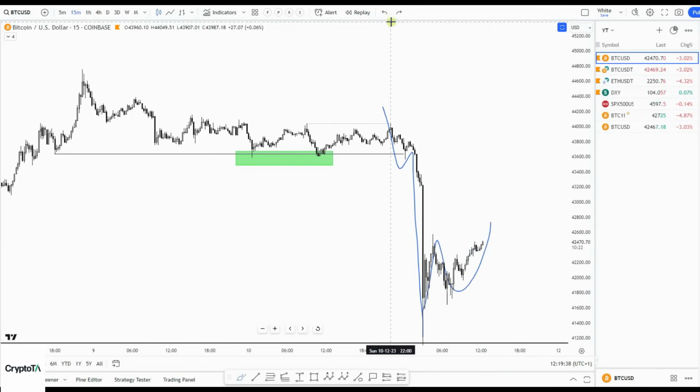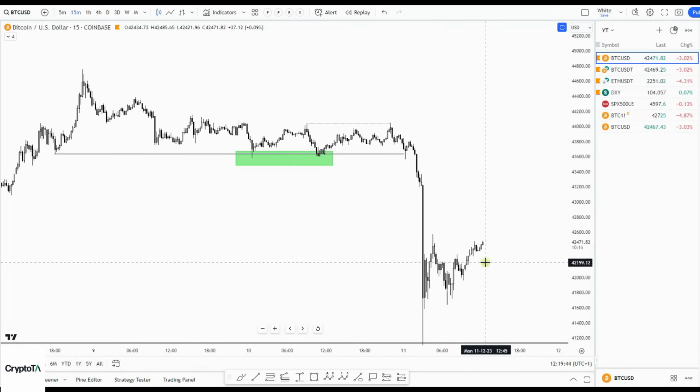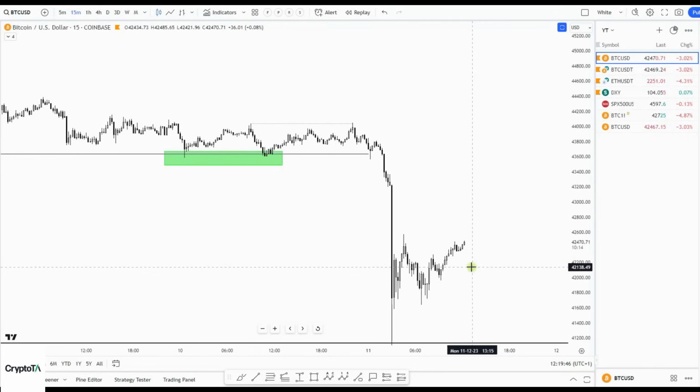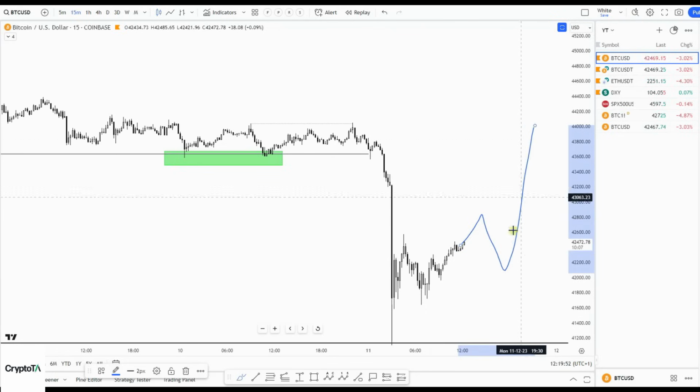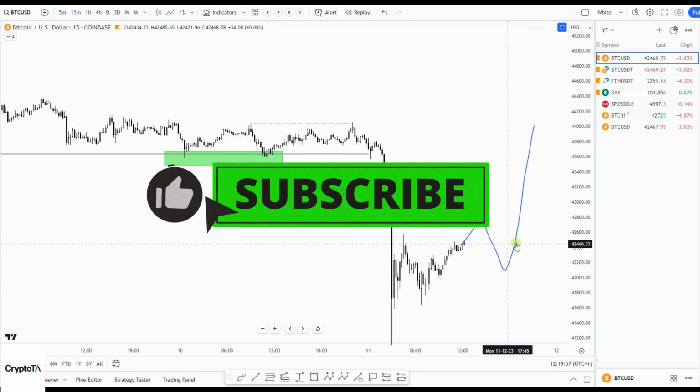That could be a reason for one more leg to the downside, and why I am not immediately jumping in any longs from here. I want to see a cleaner move higher, strength coming back, and then printing a higher low. Then I would be interested in longs from here. Not yet.